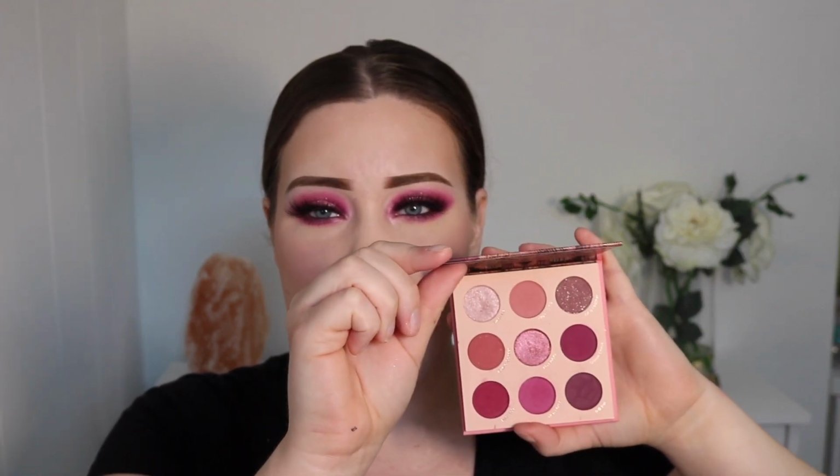And I didn't have any shades like this in my collection. I tried to dupe it, I was unsuccessful. Like I had nothing that was even remotely close. Even duping this in my collection that wasn't Colourpop, I did have a hard time duping this. I couldn't really find a ton that was even remotely similar. So if you're looking for uniqueness, I would definitely recommend this palette.